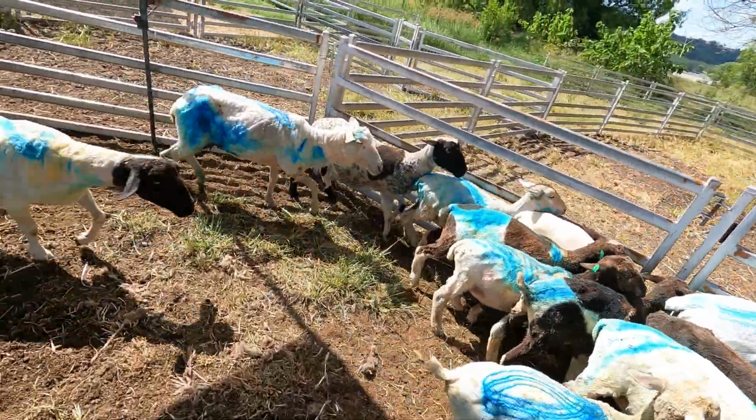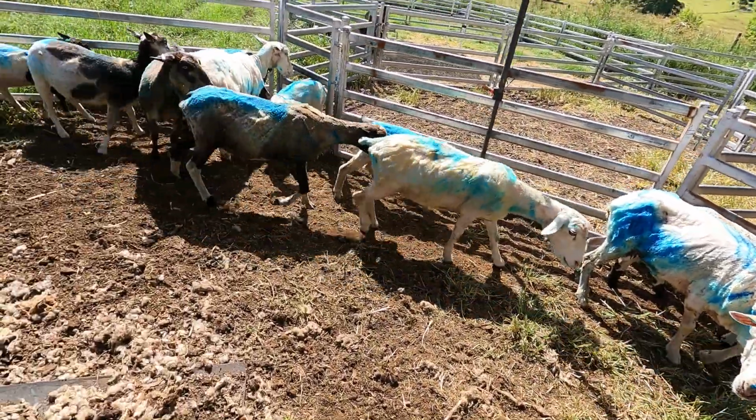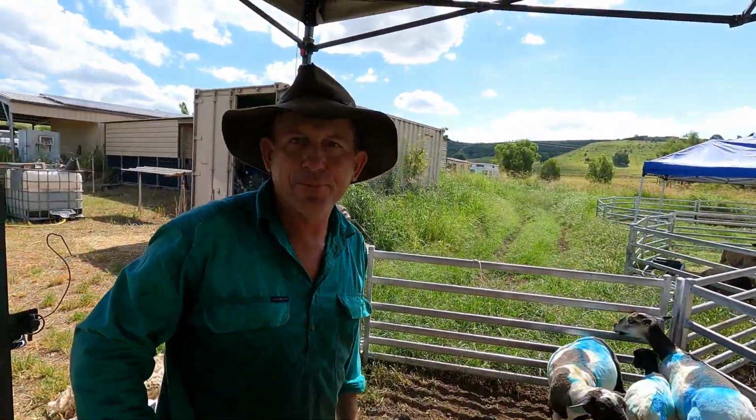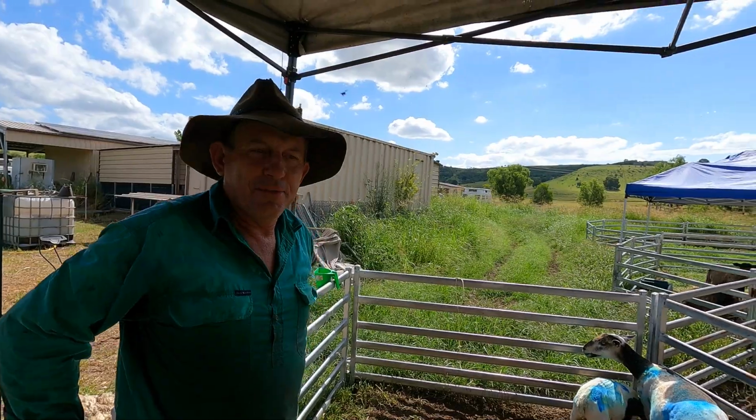Willie's just gone around with the spray and put the blue backline on them. So what's that do, Willie? Lice and fly, keeps the flies off them. Yeah, keep fly off them.